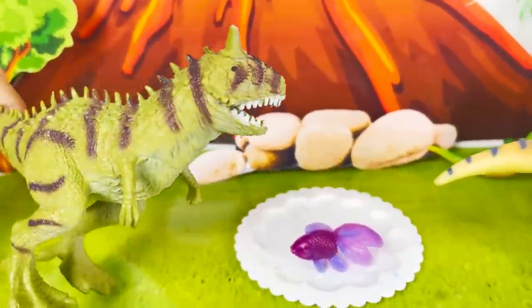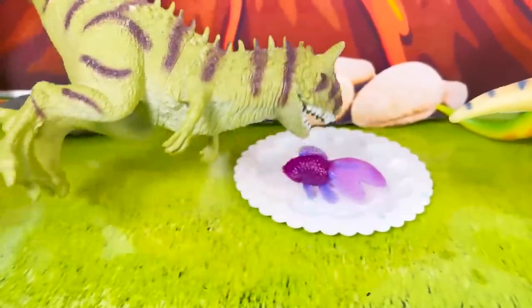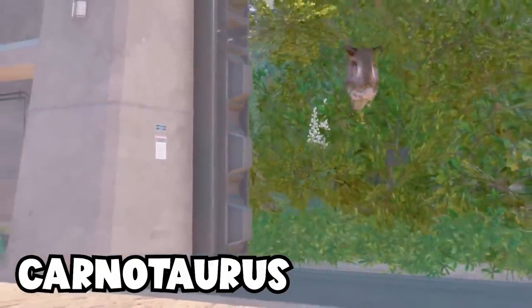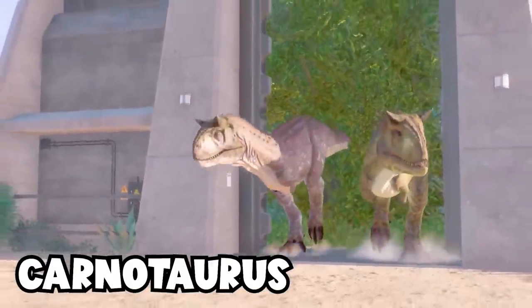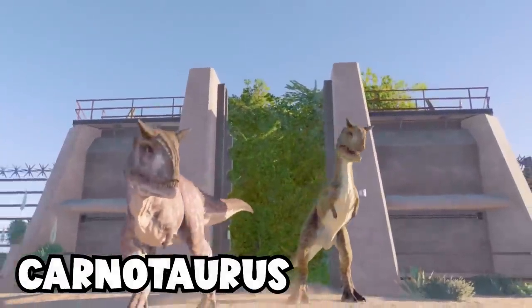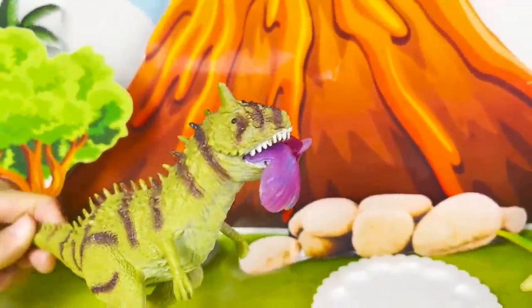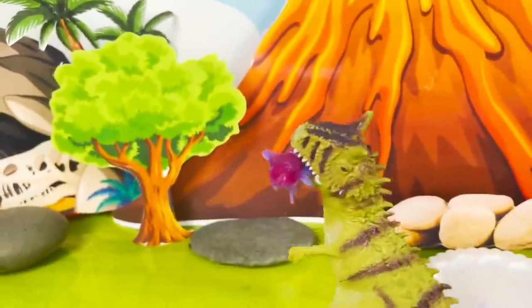Carnotaurus was a bipedal, light-bodied carnivore, 8 to 9 meters long, and weighing at least 1.35 tons. Compared to other theropods, Carnotaurus is highly specialized and distinct, known from the two horns on its head.